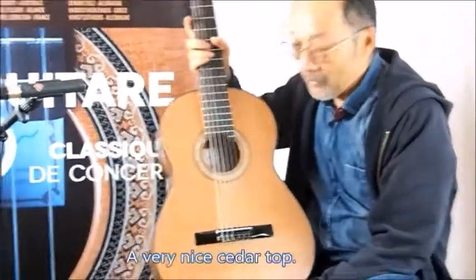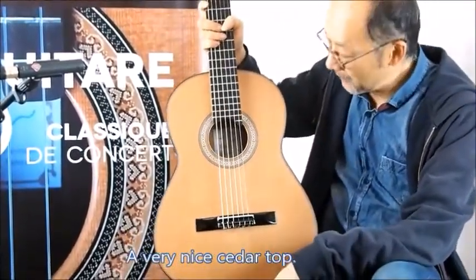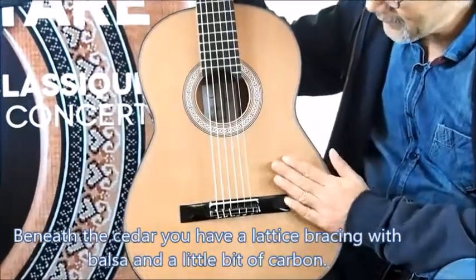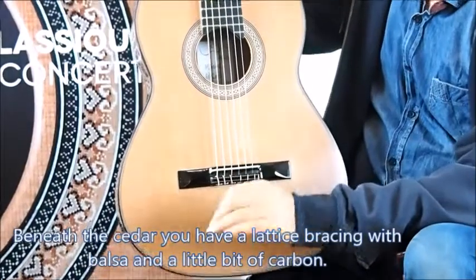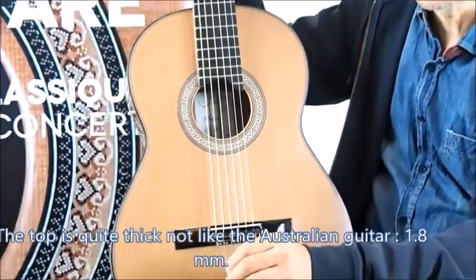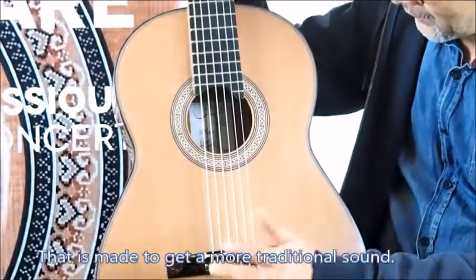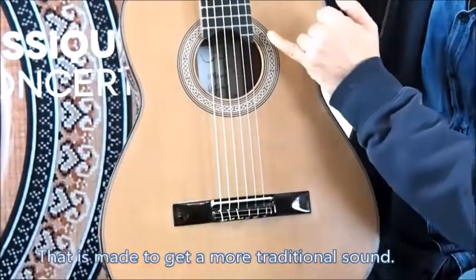So you have a very nice cedar top. Michael and Alec make cedar and spruce tops, but we prefer always cedar. Beneath the cedar you have lattice bracing with balsa and a little bit of carbon. One thing which is very important is the top is quite thick. It's not like the Australian guitars. It's 1.8 millimeter, which is very close to a classical guitar. And you will see that it is made to get a more traditional sound.